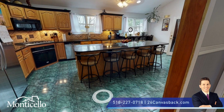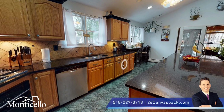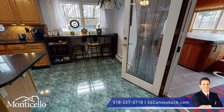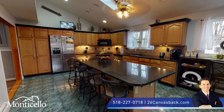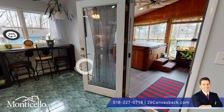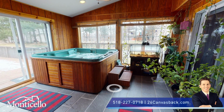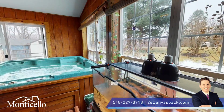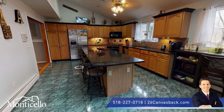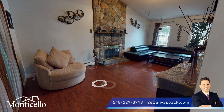As the dining room leads into the large eat-in kitchen, we can see granite countertops, custom cabinetry, updated appliances, and tile floors. Directly off of the kitchen is the hot tub and solarium to keep you relaxed and recharged year-round. Also off of the kitchen is secondary access to the gorgeous living room.